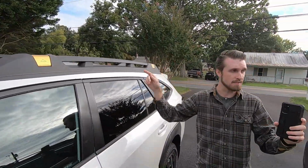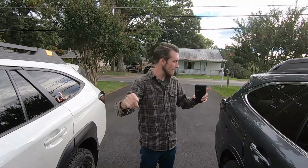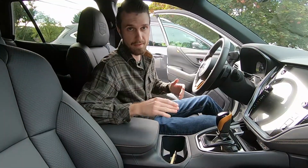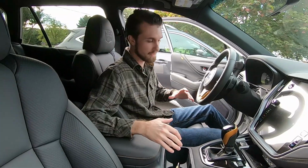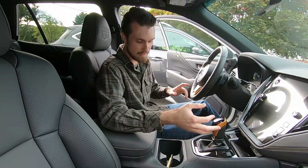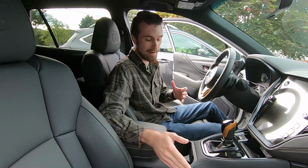So some other similarities between the two, you're going to have a sunroof on each of them that do go back. And then of course you've got power lift gates in the rear. So coming to the interior now, we are in the Wilderness Edition. Of course, as you can see through here, we do have the bronzish gold accents. And of course, one of the big things about this that you're going to see a difference wise is the interior.